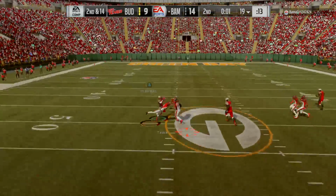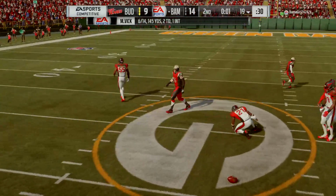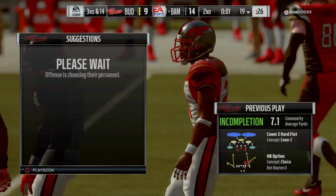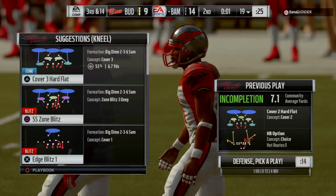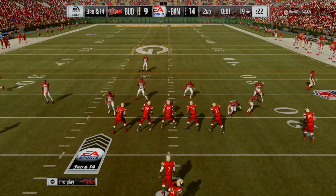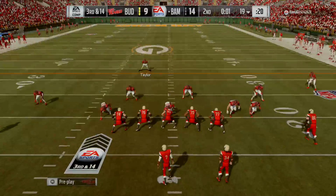Going for the deep ball. That's going to be knocked away and incomplete. Antonio Brown, the intended receiver. And that'll make it third down. And this offense on third down today, they've only converted once in 4 tries. This is 3rd and 14.